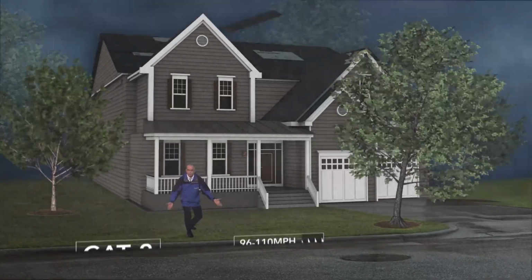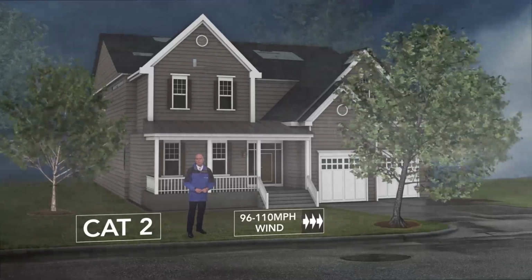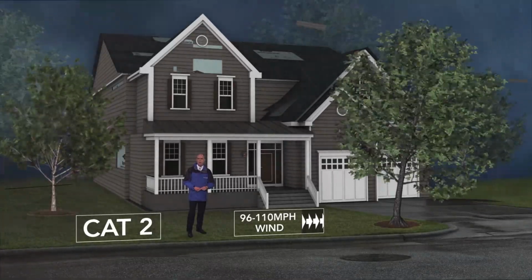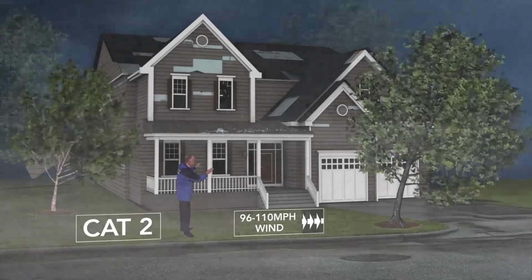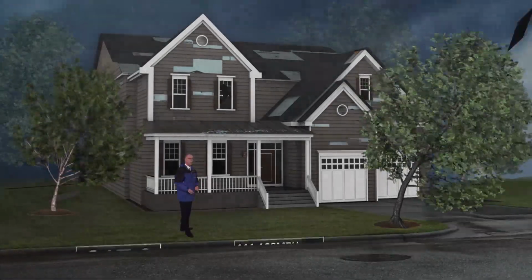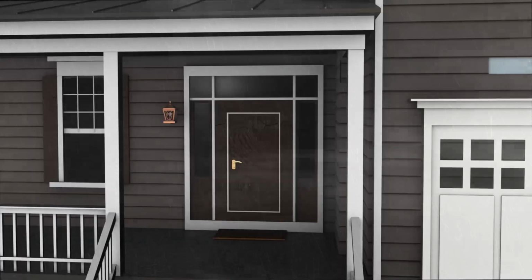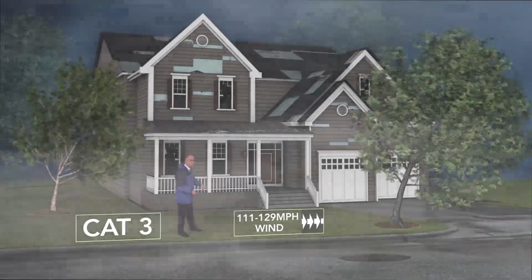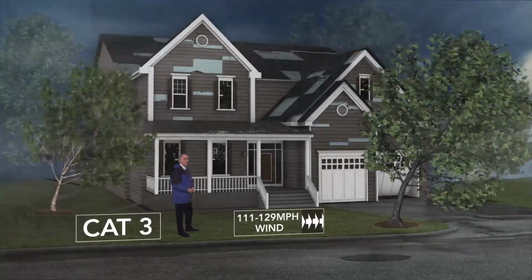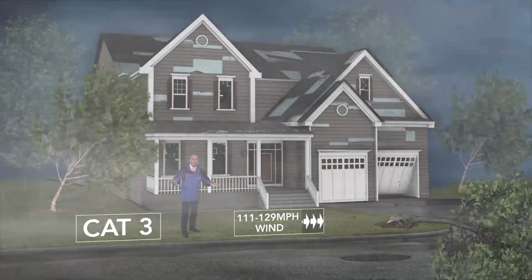Now, with the Category 2 winds, the damage will be more extensive. Siding can be pulled away from the home, flying debris can break the windows, and the trees, as you see, significantly bend over. Now, with a Category 3 storm, it can cause the door of a house to blow in because the winds are so strong. The roof will likely begin to flap up and down, as you can see, and the winds will blow, the trees will begin to fall.